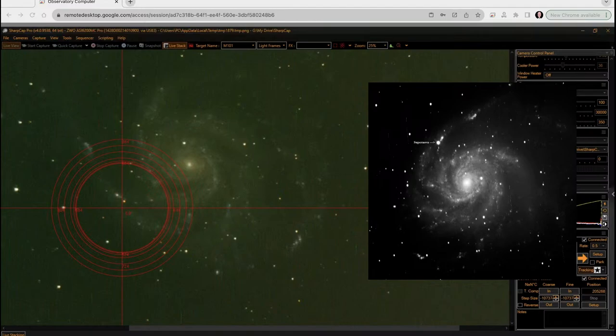Now, collimation means that you've got all of the mirrors lined up properly so that you get a single path of light going from the outside into the telescope, bounces off the primary mirror, goes up, hits the secondary mirror, and then bounces down to the eyepiece. Those all have to be lined up in order to get good focus.